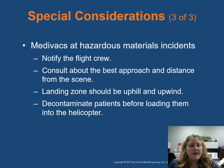Medevacs at hazmat incidents. You need to notify the flight crew what they're coming into and consult about the best approach, because the last thing you want, for yourself and for that crew, is to have that helicopter spin up any gases or anything hazmat related into the air. So the landing zone should be uphill and upwind, and decon your patients before loading them on the helicopter. The helicopter crews will not appreciate it, and neither will the owner of the helicopter, because it takes that helicopter out of service.